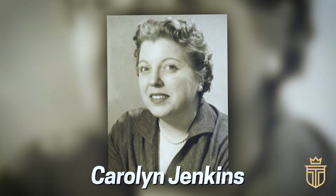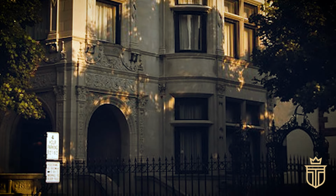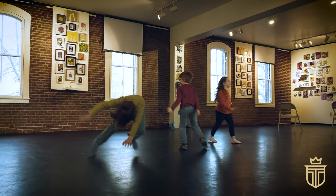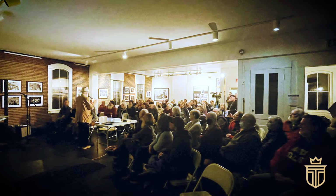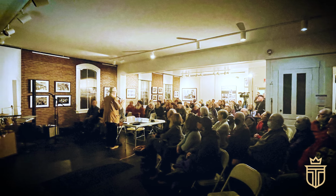In a brilliant second act orchestrated by Carolyn Jenkins, the estate's final heir, this architectural gem has evolved into a vibrant cultural institution. Following Jenkins' passing in 1981, her vision transformed the property into the Kimball Jenkins School of Art, where more than 1,300 students annually pursue their creative passions.